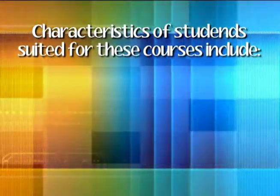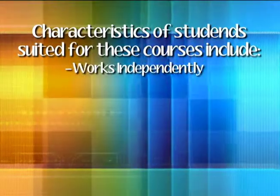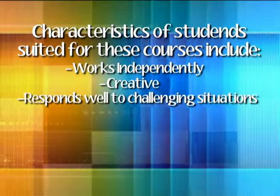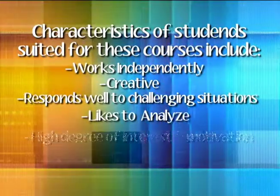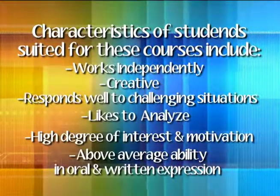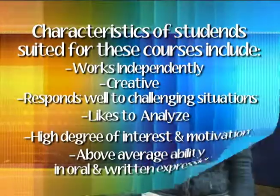Some characteristics of a student well suited for these courses include: works independently, creative, responds positively to challenging situations, likes to analyze, shows a high degree of interest and motivation, and shows above average ability in oral and written expression. These courses are available to all students. If you are unsure whether or not you should register for them, talk to your teacher in that area of study or ask your guidance counselor.